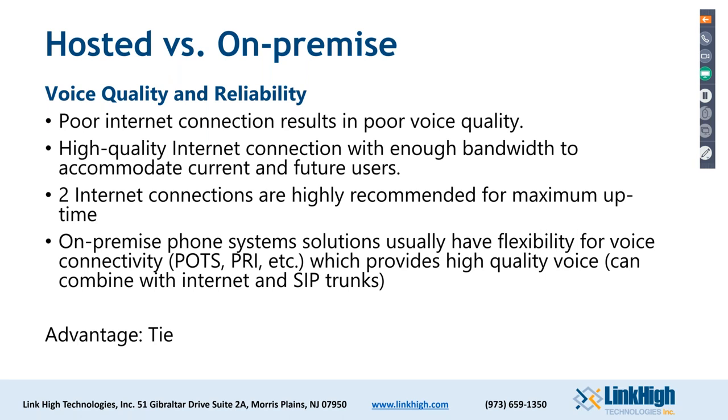And the great thing is, we have some clients, if voice quality is the utmost important, if you're a law firm or financial advisor, that you're on the phone all the time, you can have a combination of POTS lines that are client-facing. So if anyone calls you or you call out to a client, it could use a POTS line, a plain old telephone line. But if you're calling a remote worker or another of your offices, you can use the internet or a SIP trunk. So that gives you the best of both worlds, high quality versus low cost.